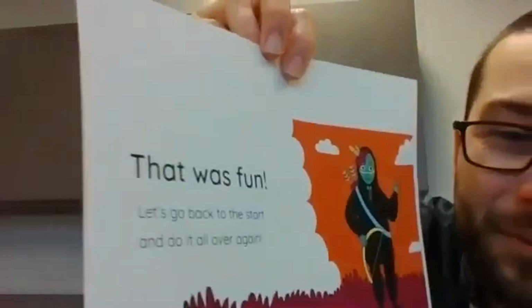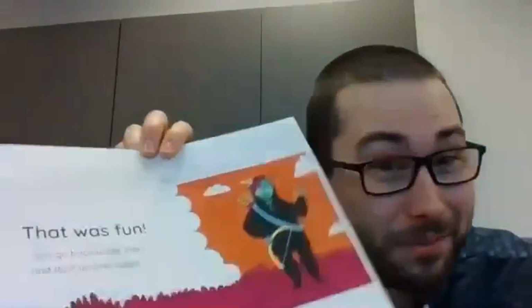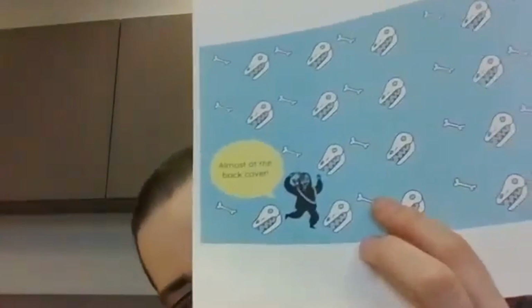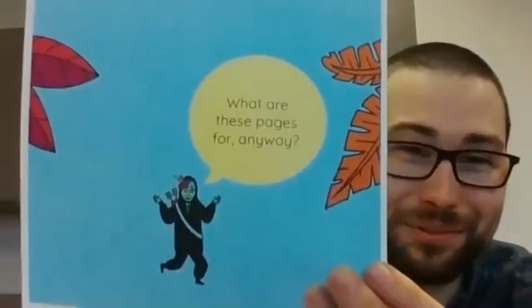All right. That was fun. Let's go back to the start and do it all over again. So if you want, you can definitely do that. You could even rewind the video. But I wanted to show you there are a couple other fun pages here. Almost to the back cover. And then if you've ever noticed that there's just some blank pages in the back of the book, what are these pages for anyway? That is a really great question.